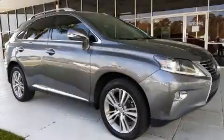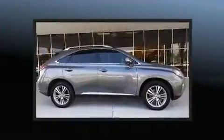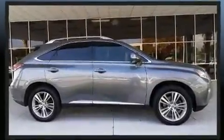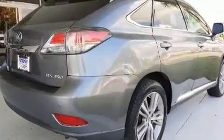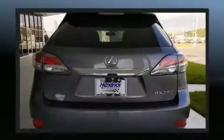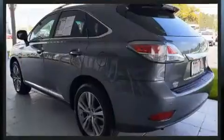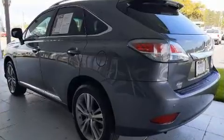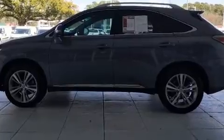Take command of the road in the 2015 Lexus RX 350. It features a front-wheel drive platform, an automatic transmission, and a 3.5-liter six-cylinder engine. Lexus prioritized fit and finish as evidenced by a blind spot monitoring system, heated and ventilated seats, automatic temperature control, front fog lights, power moonroof, a power rear cargo door, and remote keyless entry.